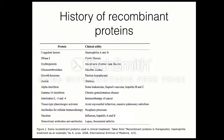Looking toward the future, some recombinant proteins in preliminary development may be useful in the treatment of multiple sclerosis, myasthenia gravis, scleroderma, phenylketonuria, and galactosemia. The future of recombinant protein technology will be discussed in detail in future slides.